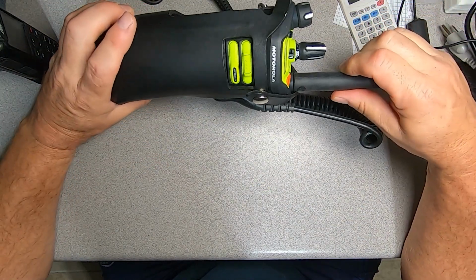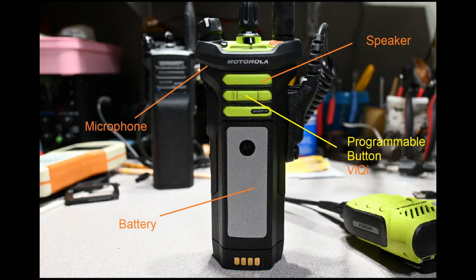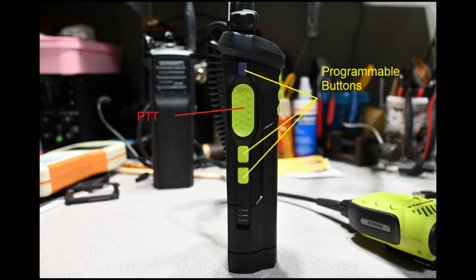And it's pretty secure in that enclosure. Let's do a walk around of the APX Next XN and its control set. We will start at what I consider the front, because this is where the speaker is, and we can see the speaker with a large programmable button for Vicky centered there. The battery is also removed from this side, and one of the two microphones is at the top left of the housing. Going clockwise to side 2, we can see a large, well-sprung push-to-talk button and 3 additional programmable buttons.